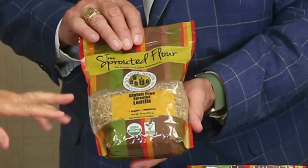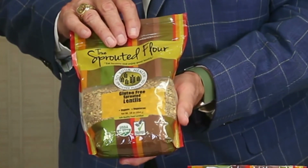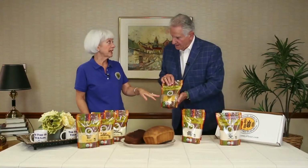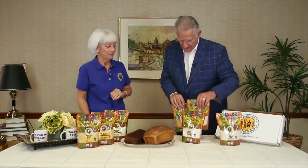Then this is lentils, and sprouted lentils are so much sweeter. They make a wonderful soup, and they're so much easier to digest. A lot of people have issues with legumes and beans, and that goes back to the sprouting process that reduces that starch.